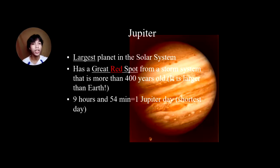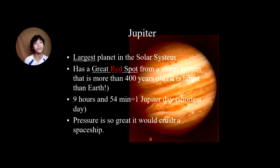That's nice. Nine hours and 57 minutes, one day on Jupiter. Oh my god, that's the shortest day. The pressure is so great that it would crush a spaceship. Oh my god. If you go there, your body is stretched. Actually, Jupiter is the gas giant.